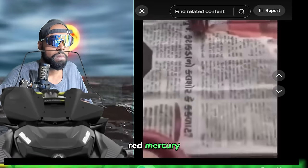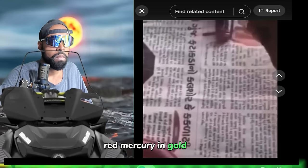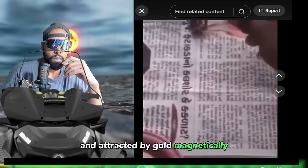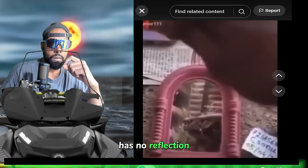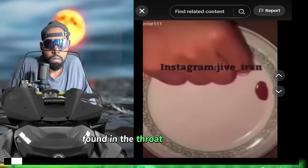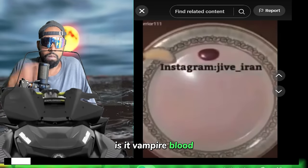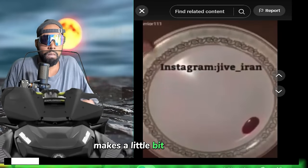Ancient alchemy, red mercury, gold, garlic, and a mirror, so let's talk about it. Red mercury and gold, is it the key element behind the ancient technology of these advanced architectures? As we can see here, red mercury is repelled by garlic and attracted by gold magnetically. When a mirror is placed beside it, colorless in the mirror, it has no reflection, it gives off free energy, overheats the metals that it comes in contact with. Many electronic valve devices have RM ampules found in the throat of the ancient Egyptian mummies, so it has healing properties. It has health benefits. Is it vampire blood? Well, no, it's red mercury. The whole vampire blood repelled by garlic and them having no reflection makes a little bit more sense now.